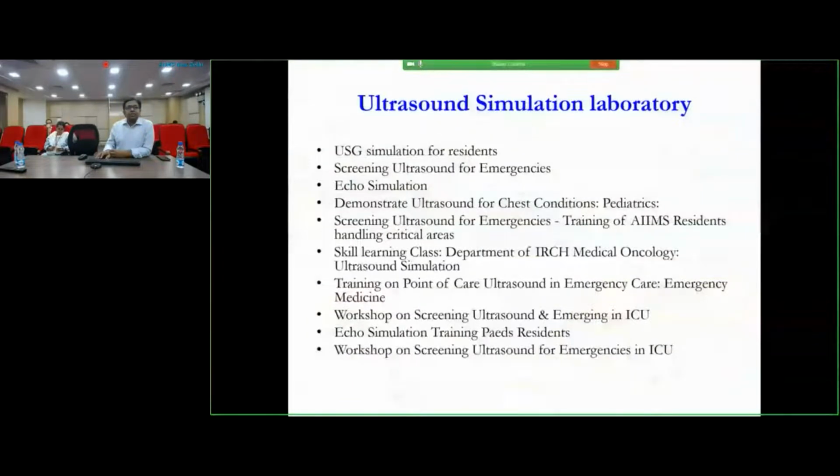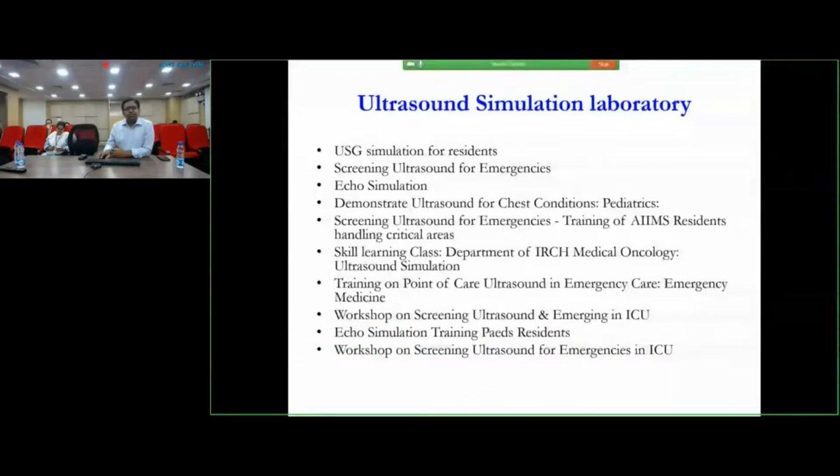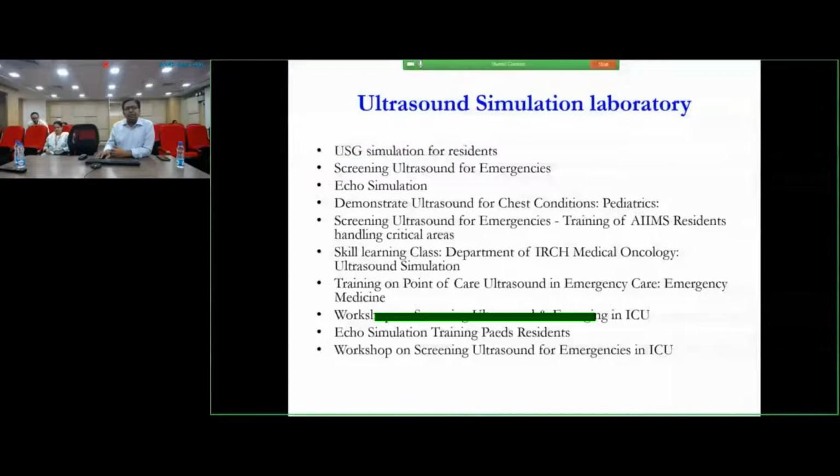The ultrasound simulation laboratory is well equipped. It has advanced simulation which can simulate various aspects of ultrasound-guided vascular access, ultrasound-guided cardiovascular imaging, ultrasound-guided regional blocks, and we have been using it for various situations, not only for adults but also for the pediatric population. And various courses have been done for emergency medicine students, for medical oncologists, because they are more concerned with vascular access. We have been using various situations and simulation for the emergency medicine department, and also for various cardiology aspects where we are looking at cardiovascular aspects.